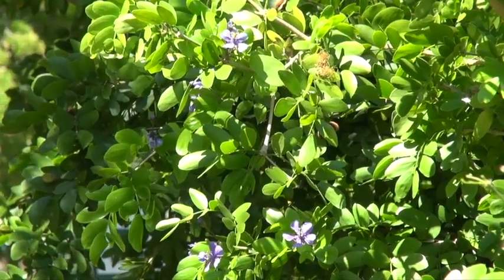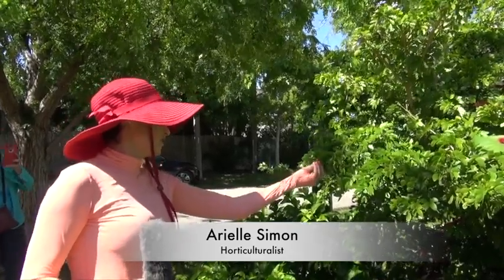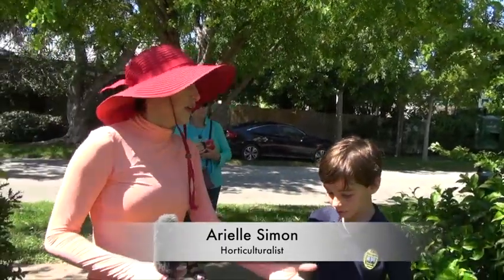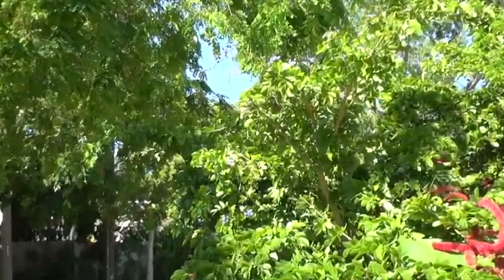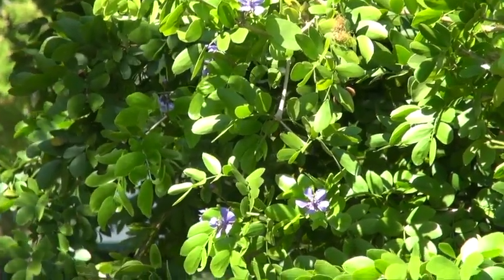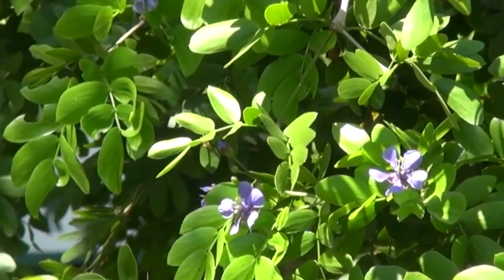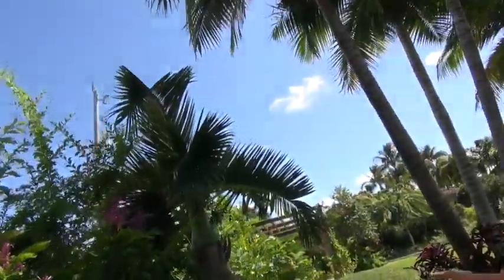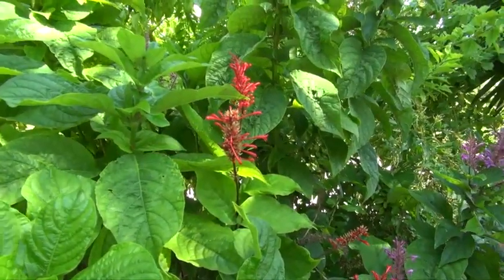And this is a really great native. This is lignum vitae. So this is the seed. It looks like a bean. It's got this red seed, and it gets purply blue flowers that are great for bees. It's a very slow grower. It was, again, almost made extinct because it's a very hard wood, and so people were logging it to build with the wood. And because it grows so slowly, it was hard to get them back in population. We have firespikes, which again are really great for bees and butterflies and hummingbirds.